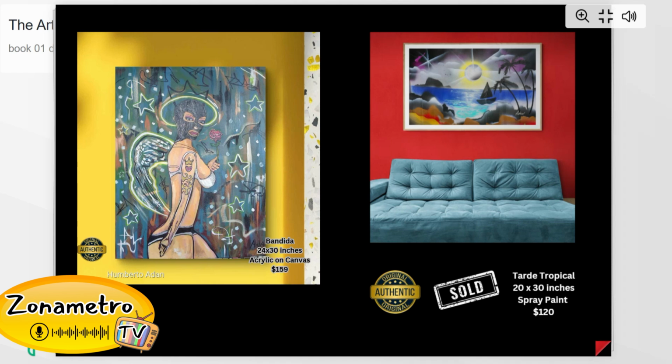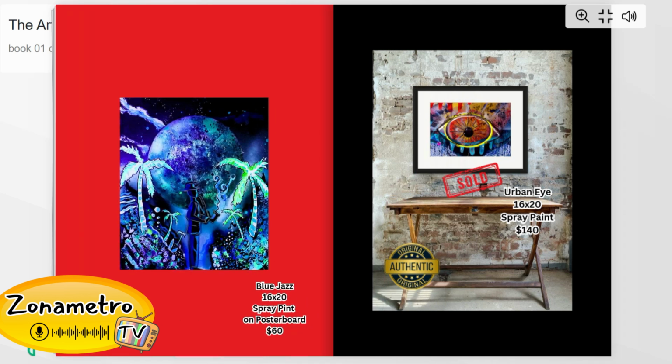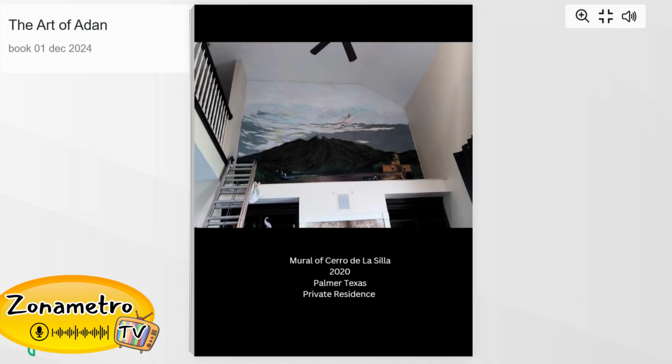And he doesn't shy away from big projects either. The magazine mentions a mural he did in 2020. Oh, the mural of Cerro de la Silla on a private residence in Palmer, Texas. That's huge. It really shows his range as an artist. He can adapt his style to all sorts of canvases. He's not afraid to experiment.